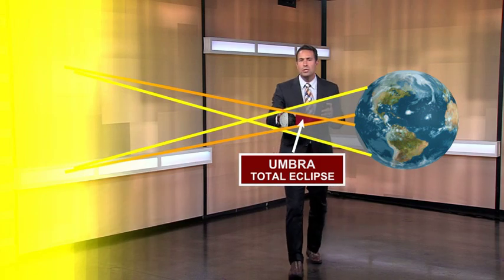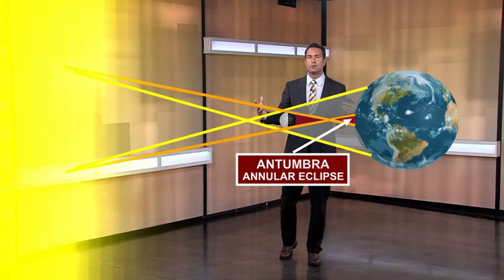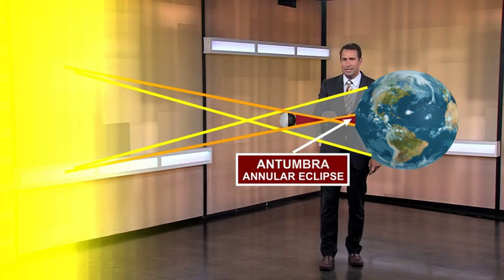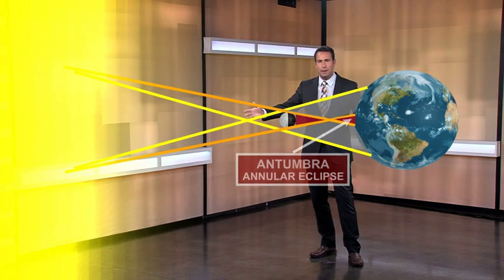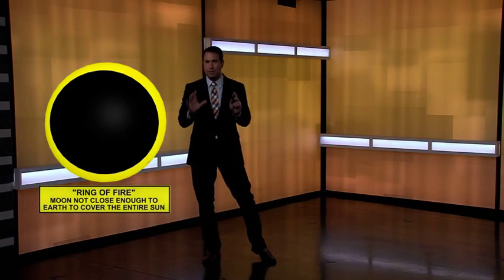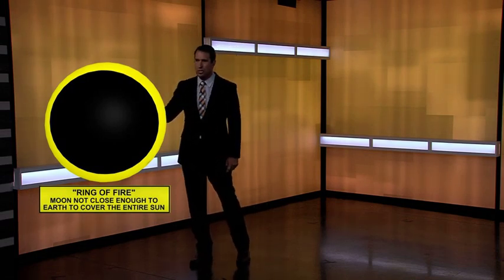But because the moon is a little smaller than a supermoon, when it's bigger and covers up the entire sun, you get what's called the antumbra. The antumbra is going to be moving across the southwestern United States, and that is where you have your annular eclipse. So there's an illustration about the eclipse, but you might be wondering, hey, what does this look like when you're on the earth if you're in that path of annularity? Well, this is what it looks like, the Ring of Fire, where everything starts getting a little bit dark, but not as dark as a total solar eclipse because the moon is not close enough to the earth to cover the entire sun.